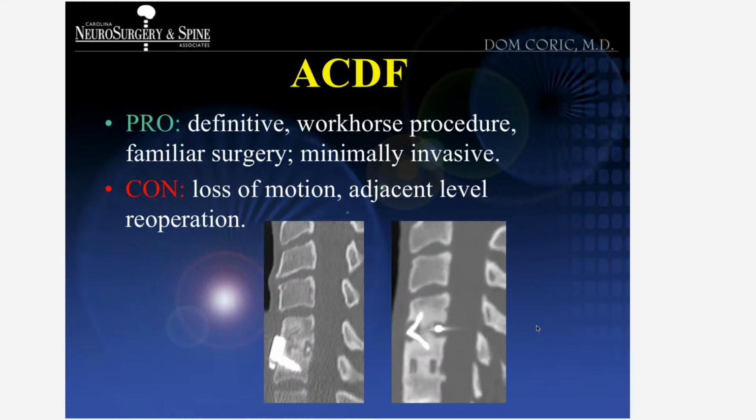So we see what the advantages are. It's a definitive workhorse procedure. Virtually every spine surgeon is an expert technician in this particular procedure. It also is minimally invasive. We've done several thousands of these outpatient, one, two, and even three levels with excellent results. And what are the cons? Again, the loss of motion and the adjacent level reoperation. So let's talk about that a little bit, shall we, Rick?